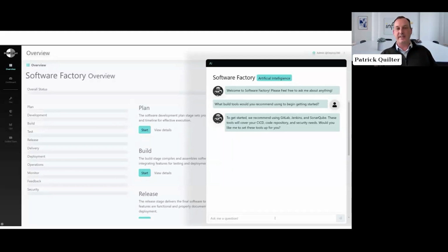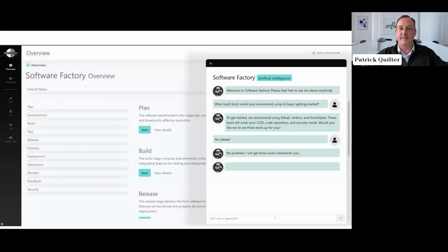Admittedly, this has a bit of a bias, if you will, because we've been fine-tuning this agent for a while now, and it knows what tools we have available immediately. But keep in mind, this is also meant to be tool agnostic, and if we were in an organization that needed something different, it would suggest different tools.